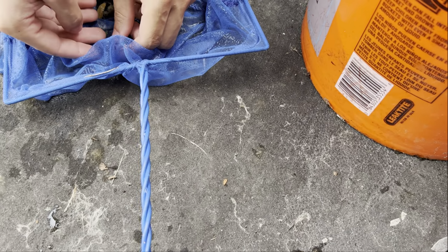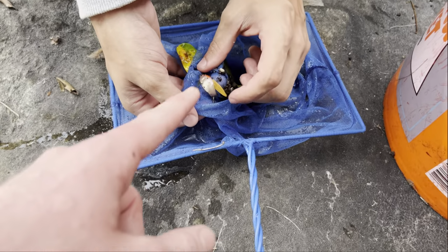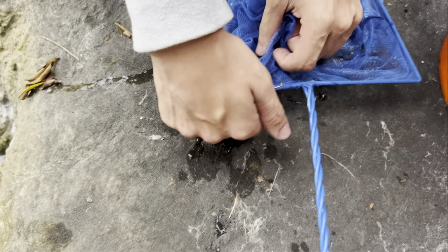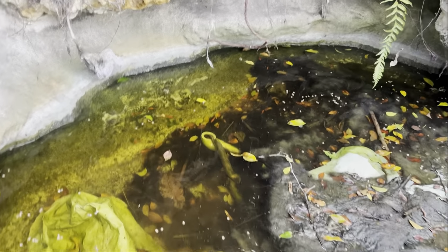Oh, what is that? Is that a mosquito fish? That's probably just a mosquito. Yeah, that's a mosquito fish. This is another little goldfish. That one's for sure. Cool, though. It's got a little orange head. Yeah, he's got a little personality to him. Where did it go? Oh, there he is. Look.